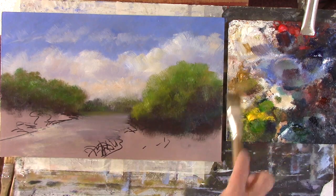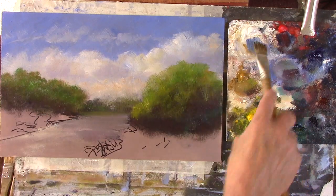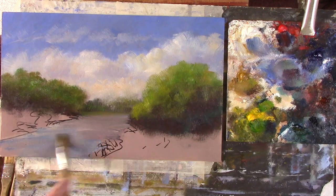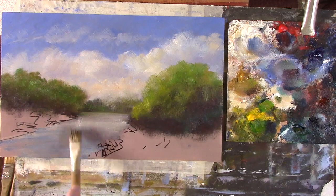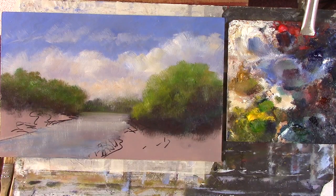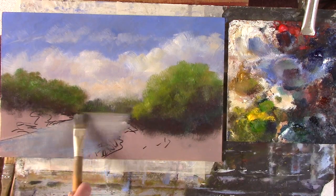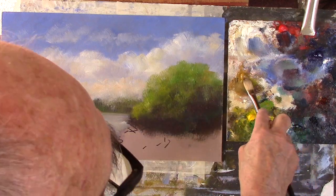I'll have to use a bit of a finer brush. Let's get some blue in now. Let's get that in. Because what I'm going to do is come down like that. I'll put some colour into that in a minute, but I'm just sort of showing you. We need to put in some banks.